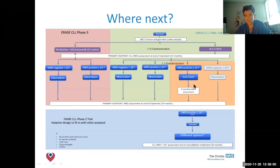So again, coming back to the things I've raised, genetic information is important, combinations of these new treatments appear to be very powerful, and trying to achieve MRD negativity as our endpoint appears to be very important for the natural history of the disease. This is something that's still being worked up, but I think this is where we'll be looking going next with the treatment.